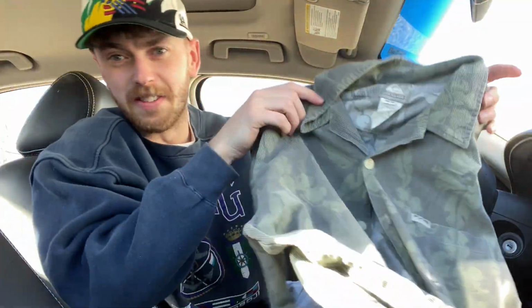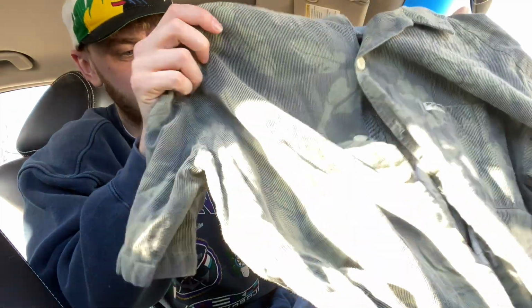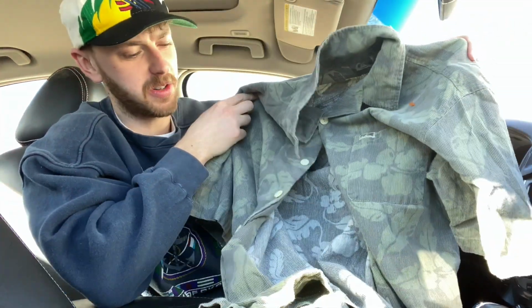And the only other clothing that I got today is a Nike crew neck and a vintage Quicksilver corduroy Hawaiian shirt. This is pretty cool. Again, just trying to grab stuff that I can make a buck on. Let me take you guys into the next store.